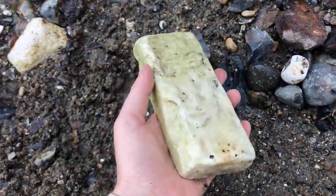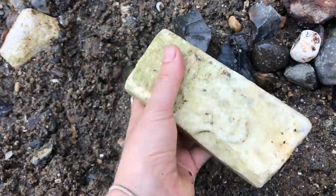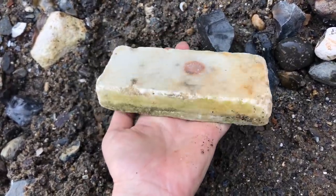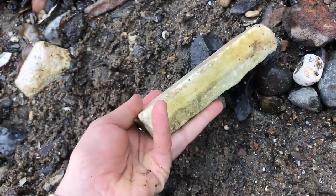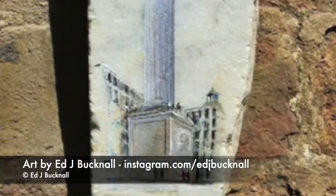Nice chunks of marble. There is another mudlark. His name is Ed. His surname escapes me right now. I'll put a link up on the screen to him. He paints rather lovely technical drawings of London on these big pieces of marble he finds. So there you go. Check out his work.